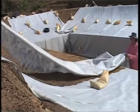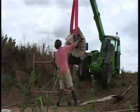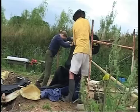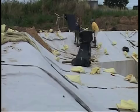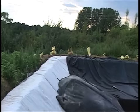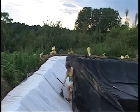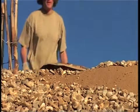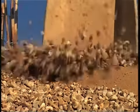The fleece underliner was laid, ready for the liner. At 500 kilograms, this monster took some persuading to unfurl. Another fleece liner on top, then layers of shingle and subsoil saved from the original digging.